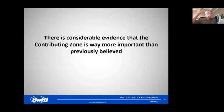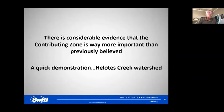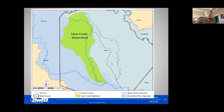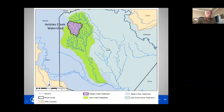So there is now evidence that this is not how the contributing zone operates. I'm going to talk just briefly and give one example, and that's the Helotes Creek watershed. We could spend a lot of time talking about the wealth of evidence that supports this, but we'll keep it at the Helotes Creek watershed. So where is it? Here's Bexar County. We have the Leon Creek watershed, and here's the Helotes Creek watershed as part of the Leon Creek watershed that goes down into the Medina River watershed and eventually goes into the San Antonio. So they're all part and parcel.